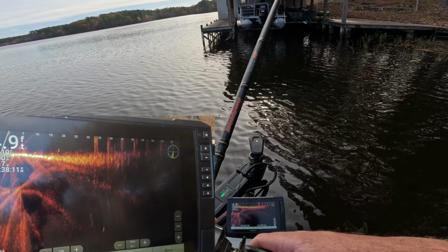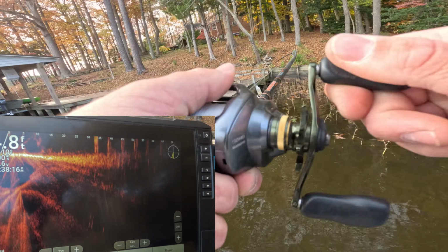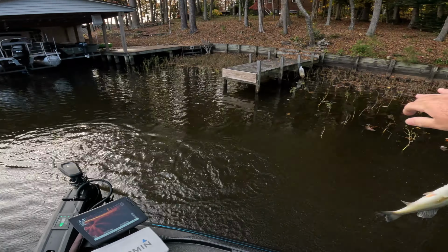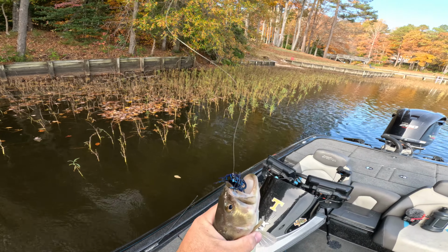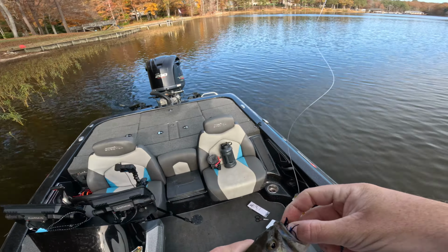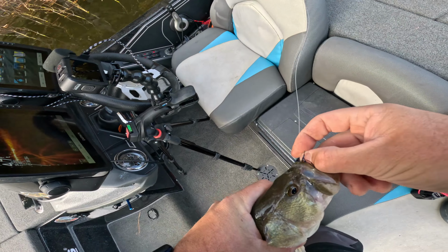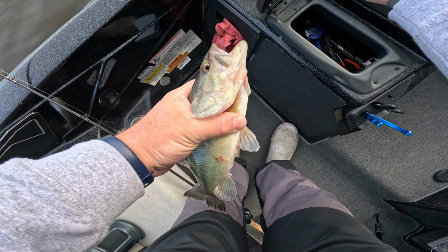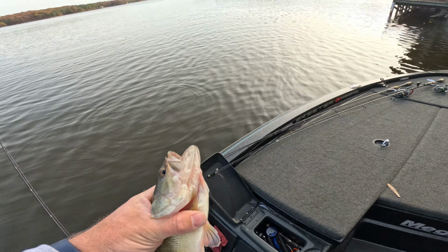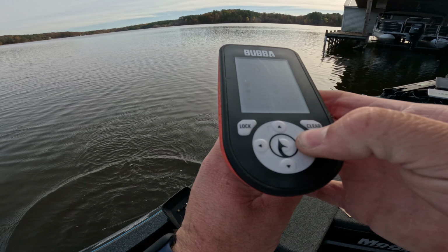He's down on it. He's got it. Yep. Let's just call it a pound and a half. Or actually, let's just weigh it. You guys saw that though, I hope. And that's how you catch a fish in Alaska. Sweet. Thanks, little buddy.